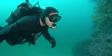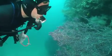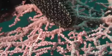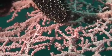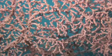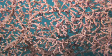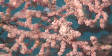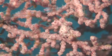On an Indonesian reef, I find a beautiful pink sea fan. At first glance, you would never suspect that it has tiny inhabitants. But closer inspection reveals a seahorse, no larger than my fingernail. It's a pygmy seahorse. The color and knobby bumps on the pygmy seahorse's skin perfectly mimic the appearance of the sea fan where it lives, a classic example of mimicry. They're only visible if they move.